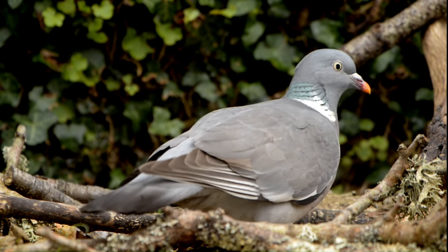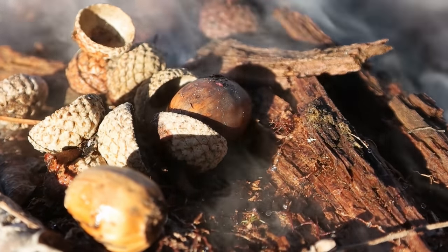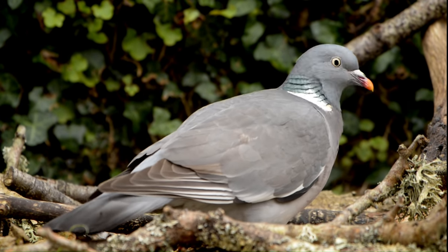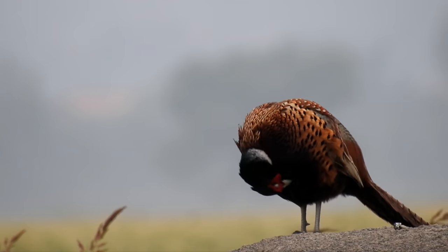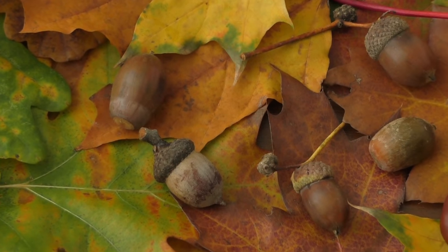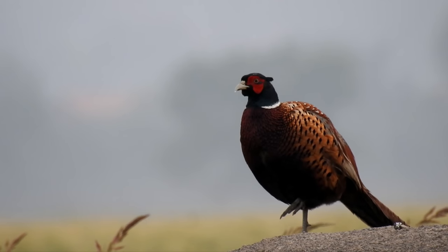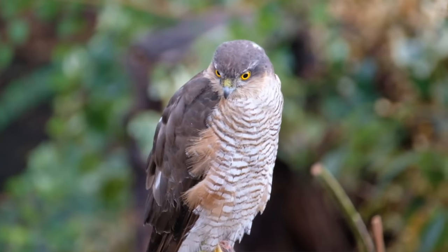Now, this time of year, you're going to see loads of wildlife, all after natural food like acorns and beech mast, and whatever other natural berries and fruits they can find. What they're trying to do is build up their fat reserves, ready for winter. When birds like wood pigeons and pheasants go to roost, they like a full crop, and they slowly digest that food through the night, and that generates heat throughout their bodies, and that's what gets them through the really harsh weather and harsh winters.